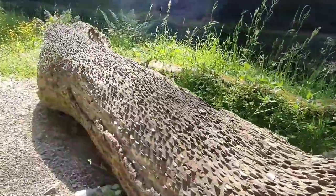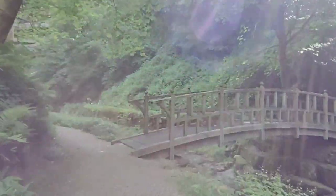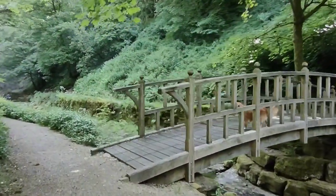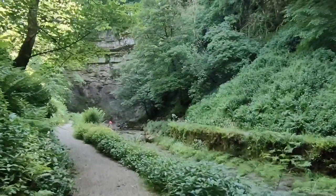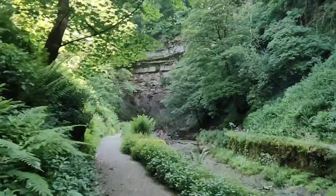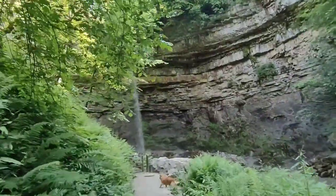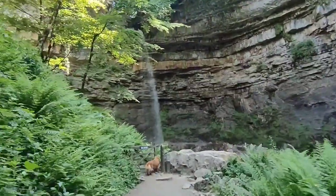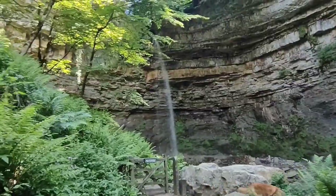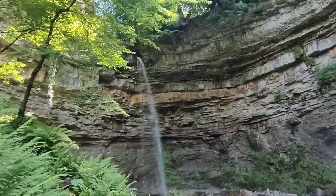Now I need to read up and remind myself why these have coins in. Not that one, Oti. We haven't got to the falls yet. This way. Good girl. This way. Well done. Okay, even without much water in, they are pretty impressive.